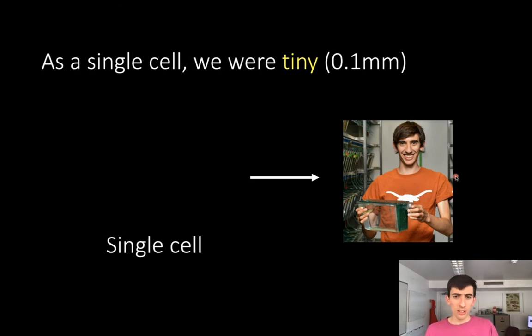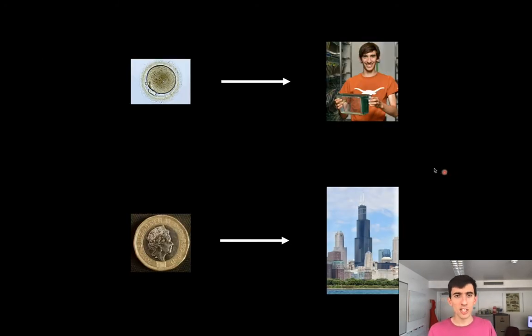Another one of the really amazing things about our development is that we started off absolutely tiny, less than a millimeter, much less than a millimeter in diameter. And if I was showing you this to scale, we wouldn't be able to even see how big we were when we started out. To give you a sense of the perspective, imagine if we were a single cell and we were a single cell that was the same size as a pound coin.